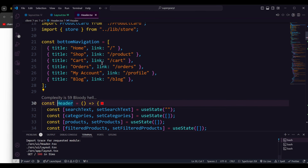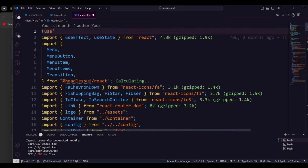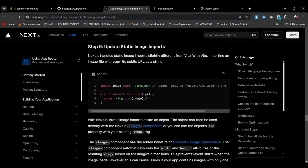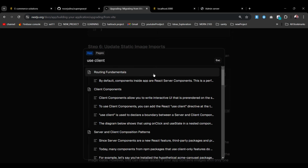Okay, first thing first, if we roll back to the top, you see we use the useEffect and useState hooks for that. So we need to make that use client, because by default it is a server component. But if we're using the client-side library as well as the state hooks, at that time we need to create it as use client. So feel free to go into the documentation and search for use client.